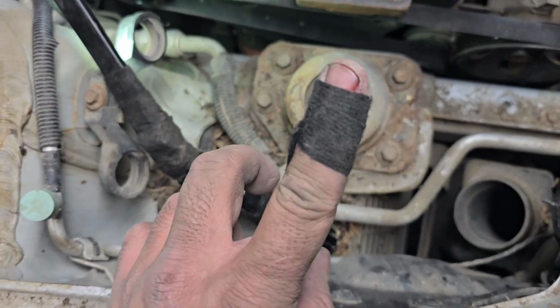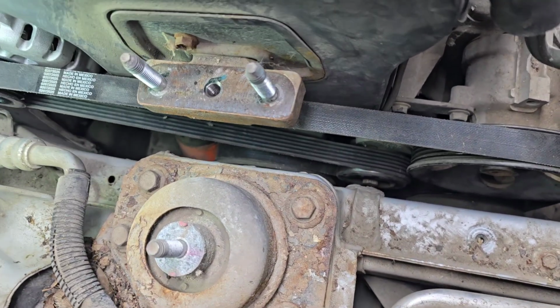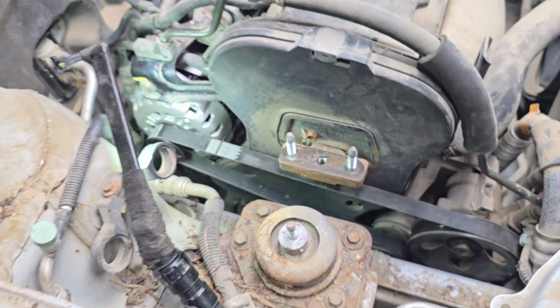It was a little tough when I cut myself, so not bad. A little bit of drops of blood, but part of the game. That's how it is. So there you go, guys. There's the serpentine belt. That's how you take out the old one and put the new one in.